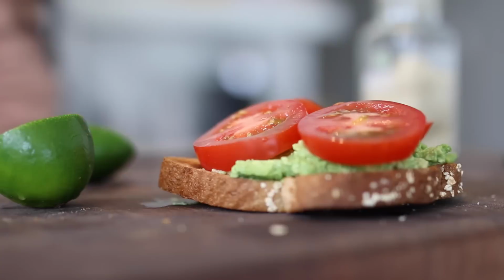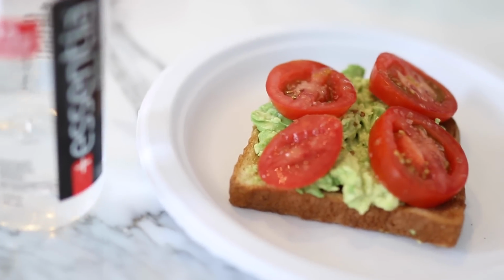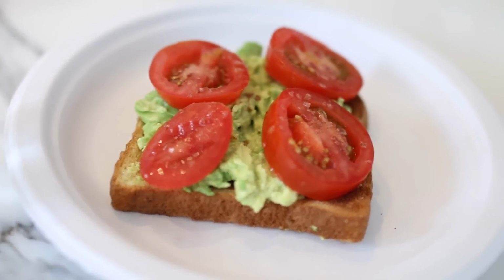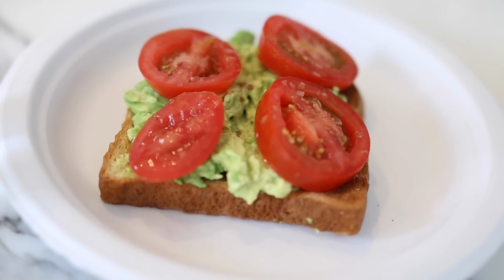So this week I bought a lot of avocados and tomatoes, so you're gonna see me eating pretty much the same thing as a snack every day. So I just had some toast, smashed avocados with some tomatoes and sea salt on top.